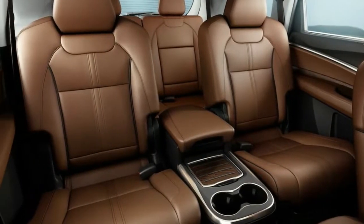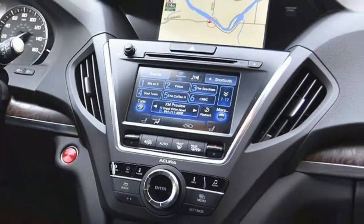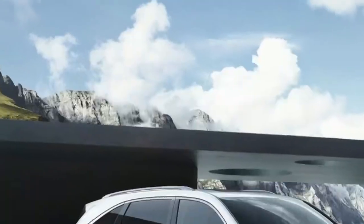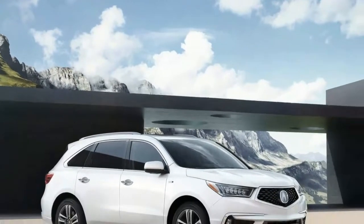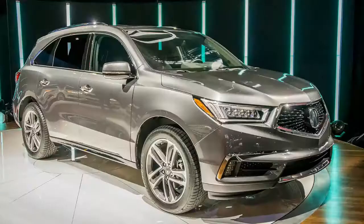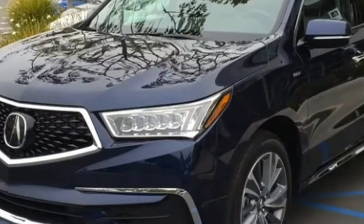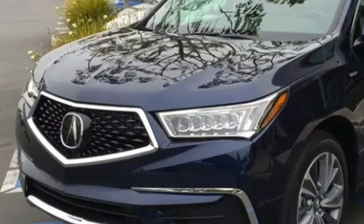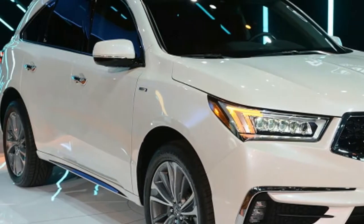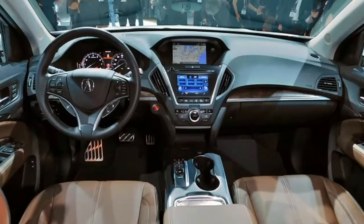There are 2 ways to get the Sport Hybrid. The technology package versions include 20-inch wheels, remote start, blind spot monitoring, and navigation. The advanced package adds features such as heated and ventilated front seats, upgraded Milano leather with contrast piping, open-pore wood trim, heated second-row captain's chairs with a center console, sunshades for the second row, and LED fog lamps. All MDXs now come with crash mitigation braking, lane keeping assist, adaptive cruise control, and other active safety features.